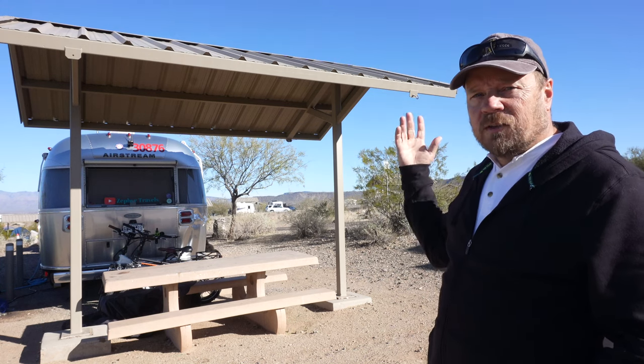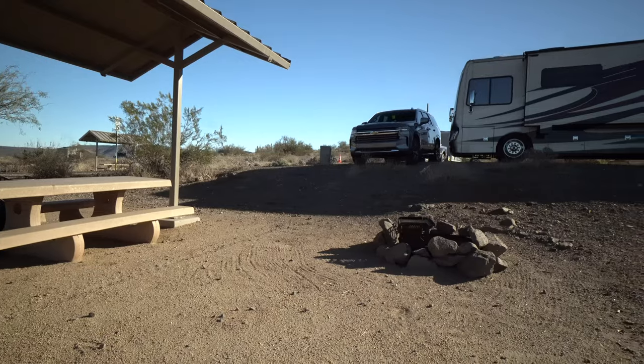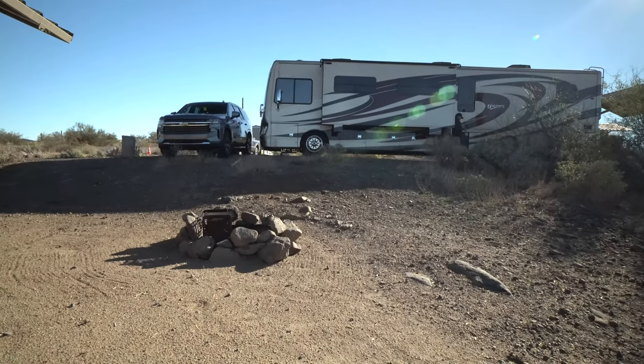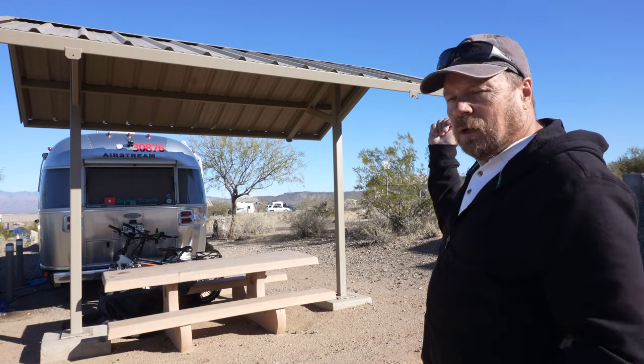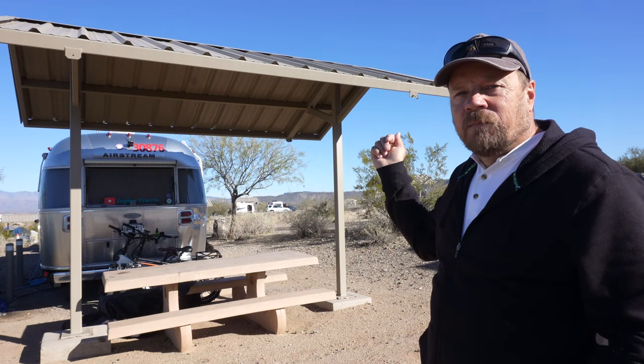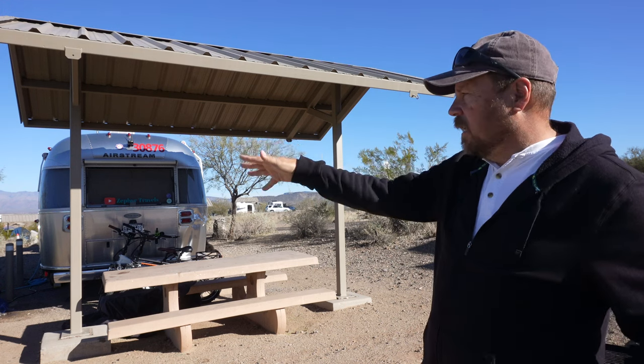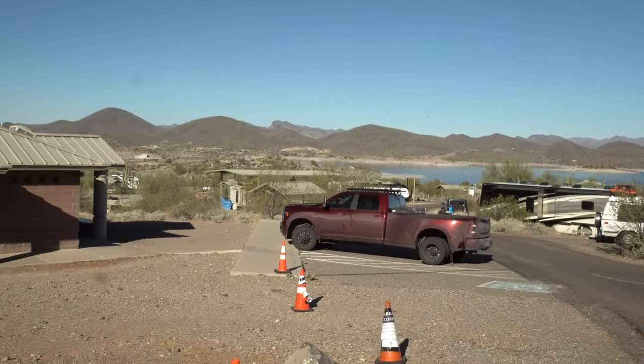In fact, our neighbor here has a motorhome and they have to park their tow vehicle down the diagonal across the front. There's a fifth wheel up the hill a little bit that doesn't even have room to park their truck. They park it down in front of the restroom and the parking spaces there.